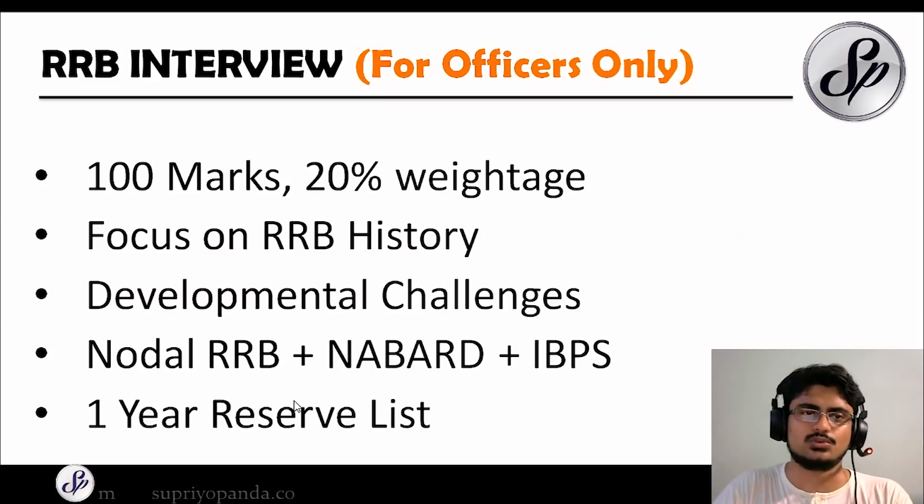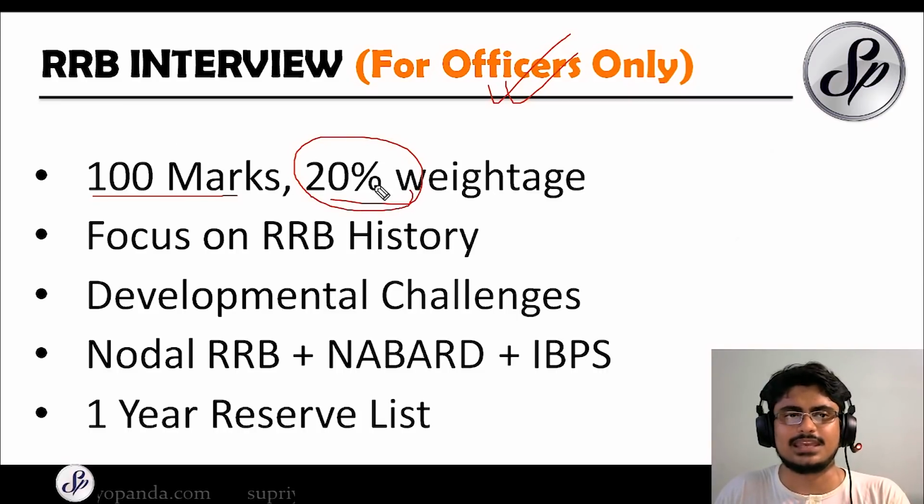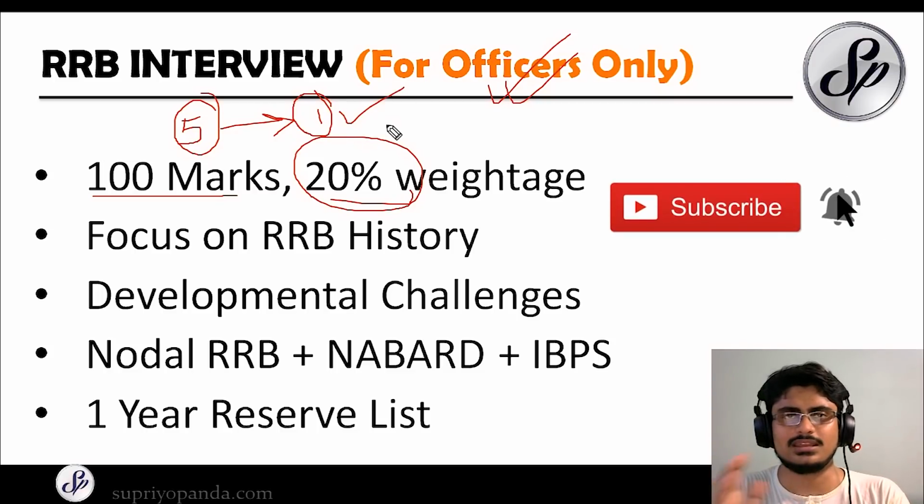So coming to the interview of the RRB exam, remember that it is only applicable for officers. So officers scale 1, scale 2, scale 3, all the specialists, they are the only people who need to sit for the interview. 100 marks will be there and 20% weightage will be applicable. So out of every 5 marks that you are getting in the final tally, it will amount to 1 mark. 5 marks in interview means 1 mark in the final tally.